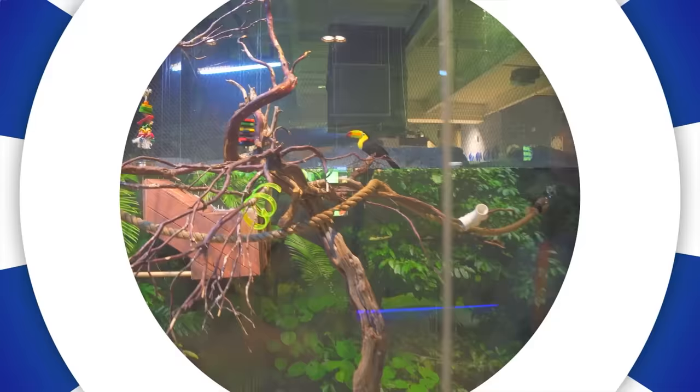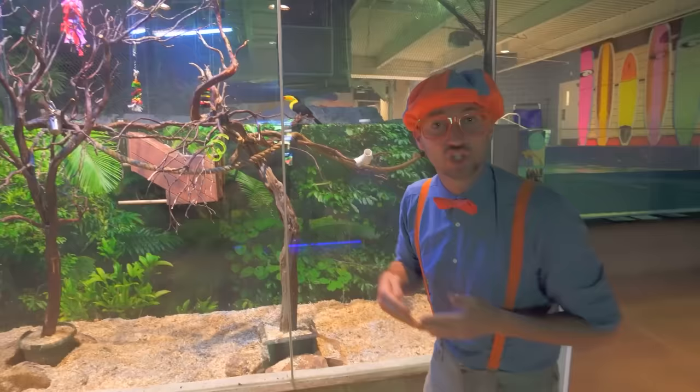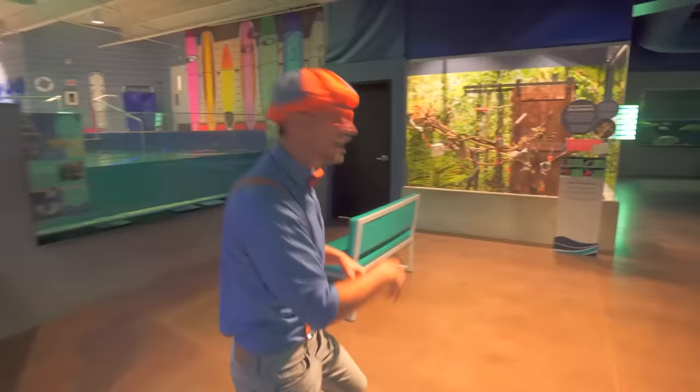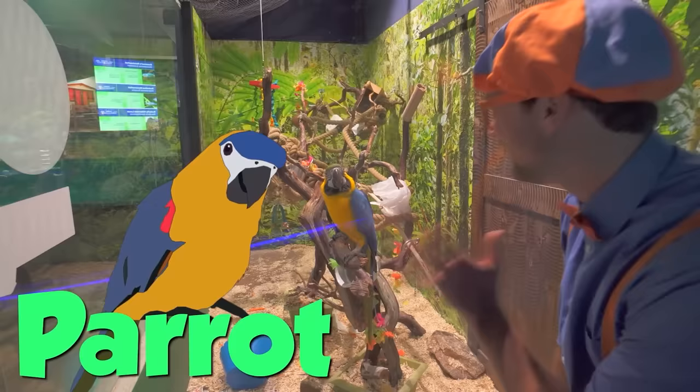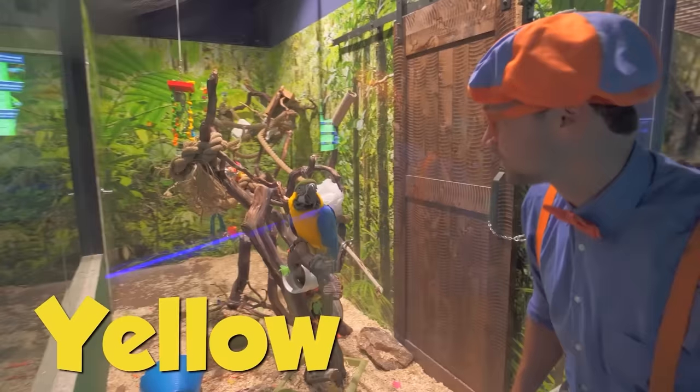A toucan! Do you see its beak? Kind of looks like the shape of a banana. A really colorful banana. There's another bird over here. Come on! Whoa! Hello! A colorful parrot! Hey! How are you? Whoa! Looks like it's yellow, blue, and on its head, is green!